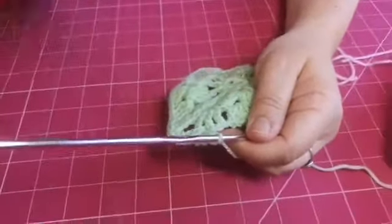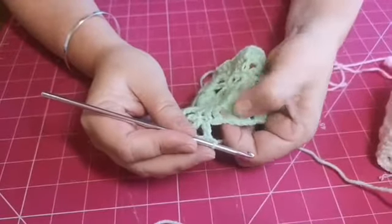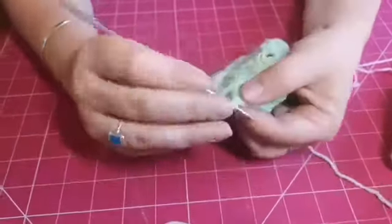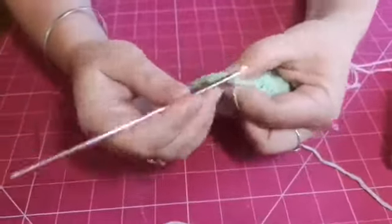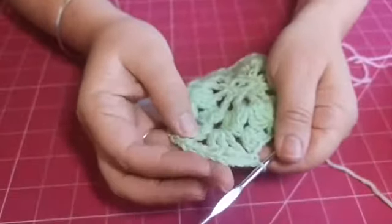I hope you are. Okay, I'm going to chain 1, and then we're going to go into this little gap here, this space here, and we're going to put a double crochet. Okay, like that. So it kind of makes that little lacy picot type edge.